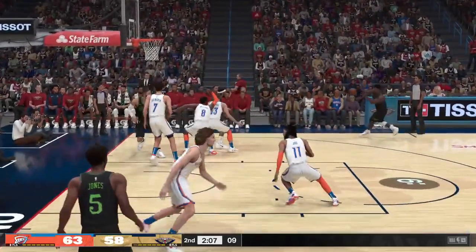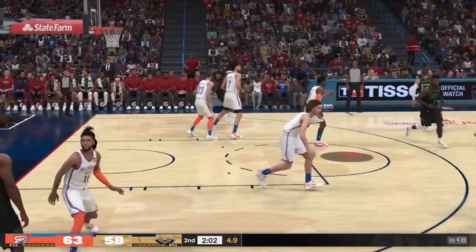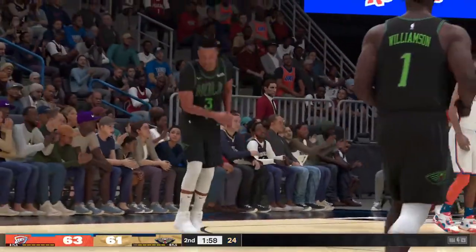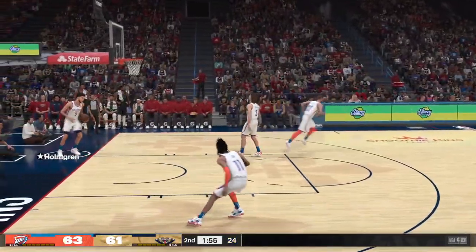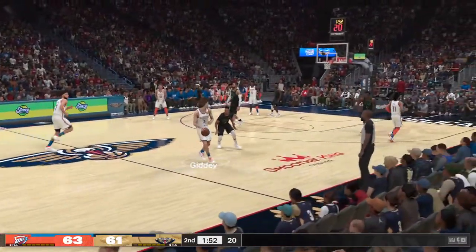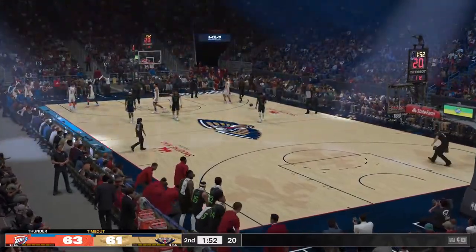Thunder on D. Ingram, the pass to Williamson. McCollum with it. Shot clock at 5. Connects from downtown. McCollum's got 12 points. With confidence and ability from long range, I love it. McCollum's able to space the floor and keep the defense honest. Now a timeout call by Oklahoma City.